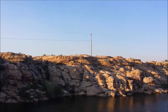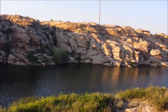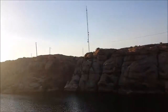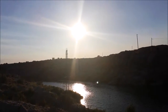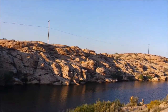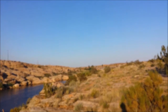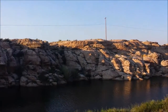Speaking of color, the rocks are really cool looking. You can see some of the striations in them. It's pretty cool here. Right now it's actually cooling off. It got about 100 degrees today. But this time of year we haven't quite headed into our thunderstorm season yet. I just wanted to grab some of this and show you guys. I don't think I've shown this before.